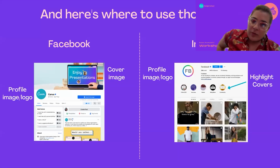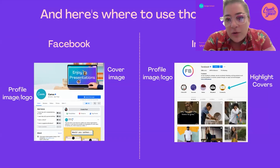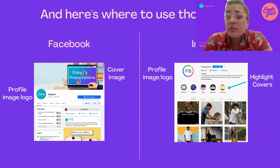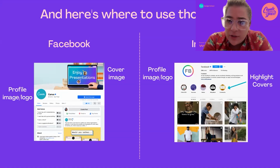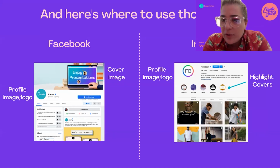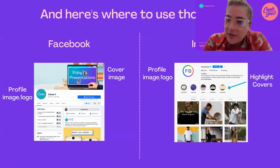Great. So when we're also thinking about your various pages on Facebook and Instagram, there are a few assets which are really important to get started. So we have the cover image, which you see there. There's the profile image and logo, which are obviously very important to your brand. We also have that on Instagram. And then we have highlight covers for Instagram stories, all of which you can create in Canva.